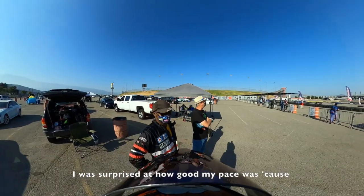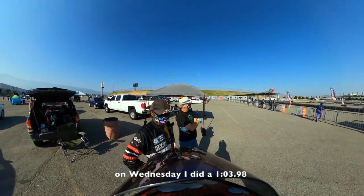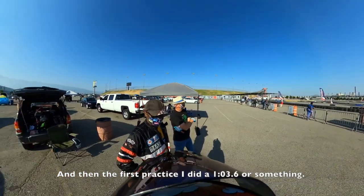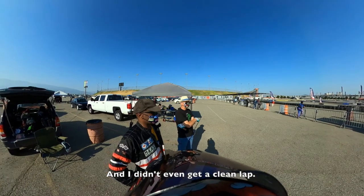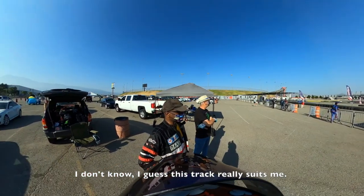I was surprised at how good my pace was because on Wednesday I did like a 103.98. I'm like, all right, I think it's decent. And then the first practice, I'm 103.6 or something, and I didn't even get a clean lap. So I guess this track sort of suits me.